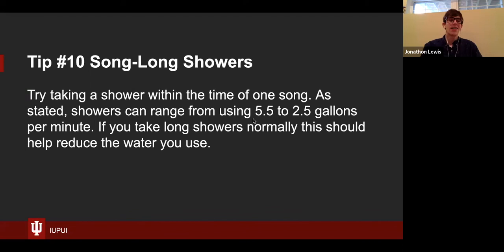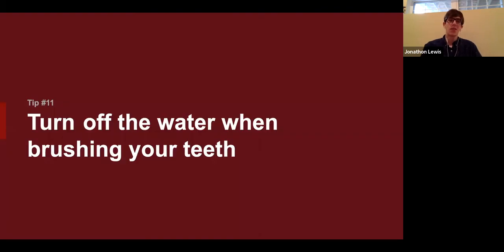All right, tip number 11, turn off the water when brushing your teeth. It's a quick, simple, and easy tip to do. Just by turning off the water faucet, you save water there. And while it doesn't seem like that big a deal right now, all those times actually add up to your energy use and to your water use. So it's a good idea to start with these habits now.